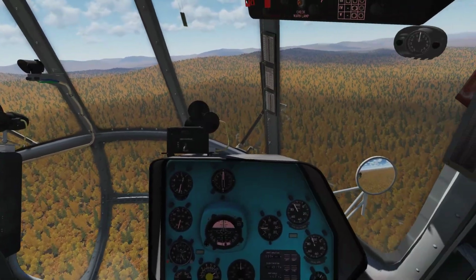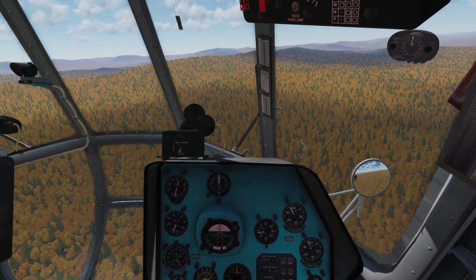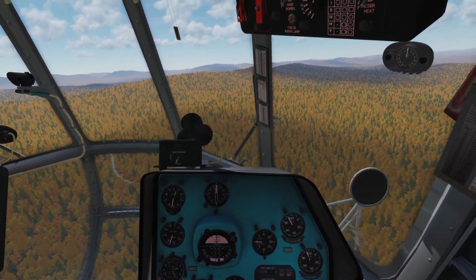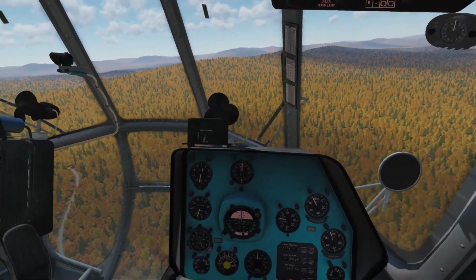Everything's looking A-okay there. Just keeping an eye out for traffic, make sure we're not going to hit any of the helicopters or birds. God, I hope I haven't turned on bloody bird strikes, because that would really suck. I suppose it's less of a problem for a helicopter than a plane.